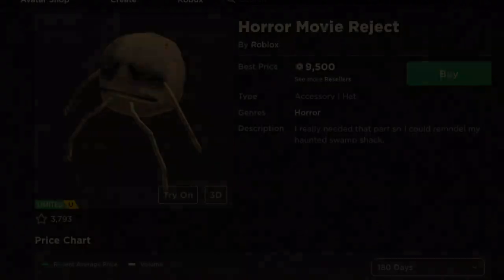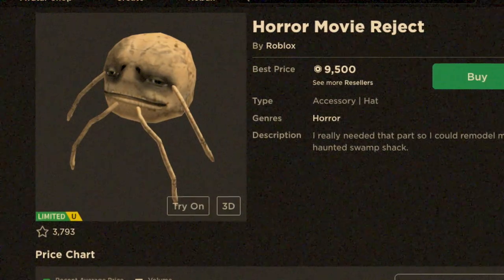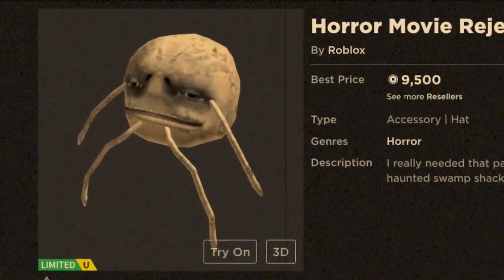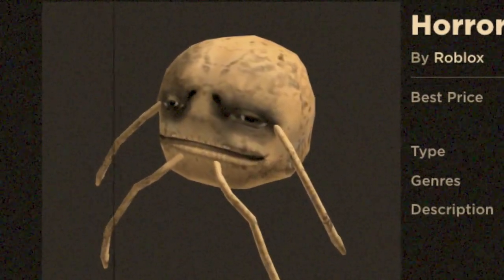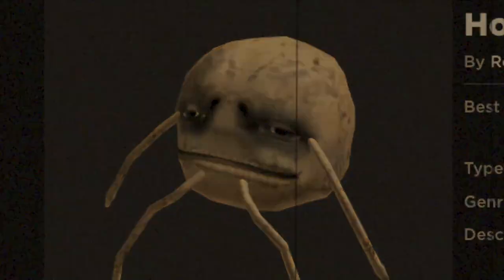Number 4, Horror Movie Reject. The entry for this one reads, "I really needed that part so I could remodel my haunted swamp shack." The creature is really unsettling to look at, but it's also a bit humorous in nature, considering it doesn't seem to be designed to actually look all that scary. It's basically a moon with spaghetti arms. So this is something more comedic considering the entry and the name of the object.